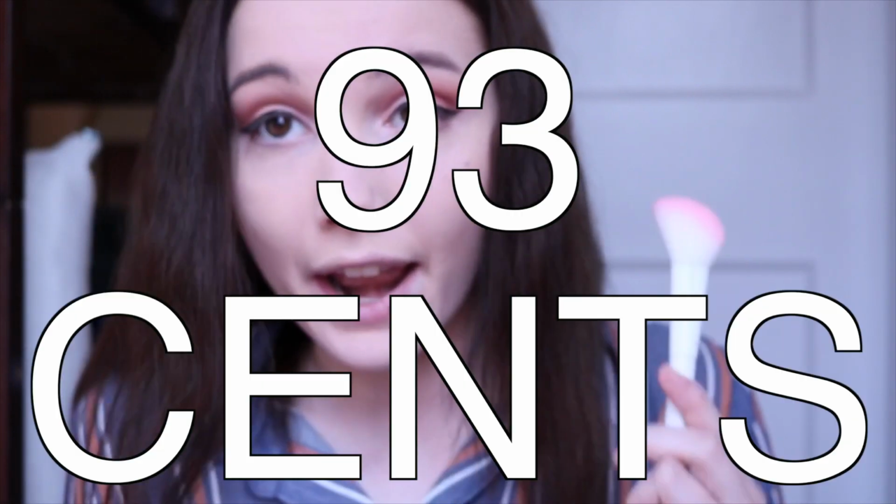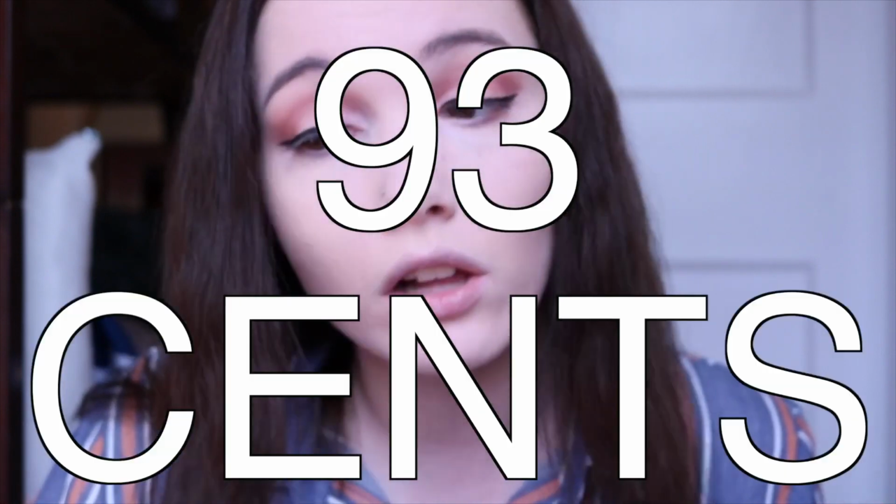I wanted to get a contour brush, so I thought this is the perfect time to get one. This is the Wet n Wild contour brush. That is 93 cents. So if y'all are looking for a deal, this is the cheapest item I got, and this is pretty cute. Looks like a unicorn. I have sideburns, so I usually go for my sideburns down. Ooh, we looking chiseled today.